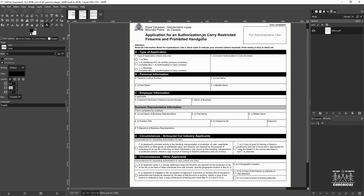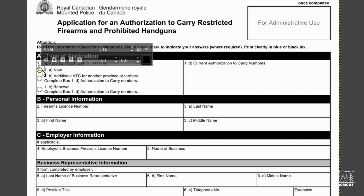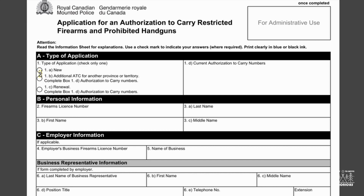If you're applying for an authorization to carry, if you are doing this for the first time, make an X on it. I can take this X and put it right in there to designate this as a new application. If you've never applied for an ATC before, this is what you're going to have to do. But in my case, if you're just going to renew, then just put your X there.